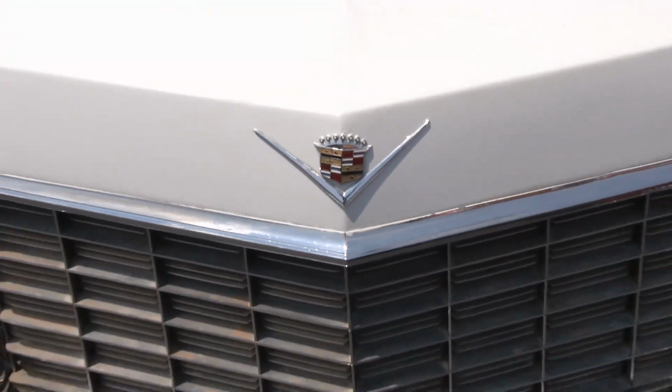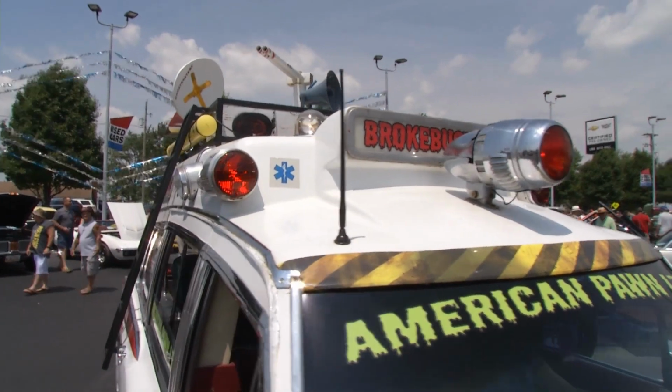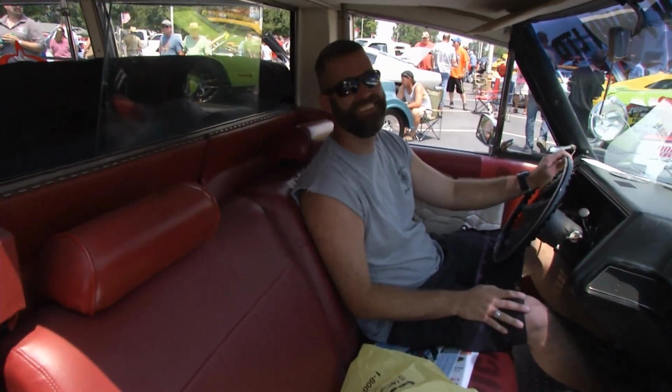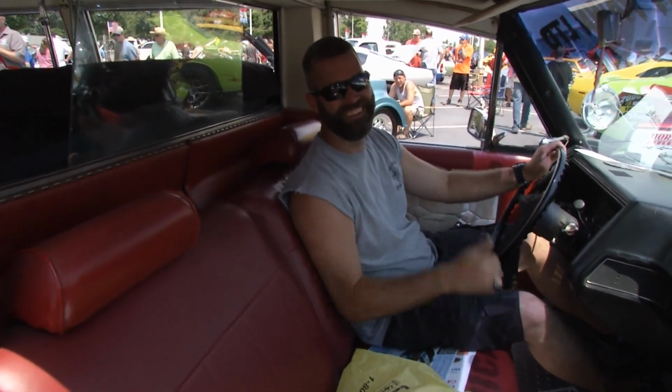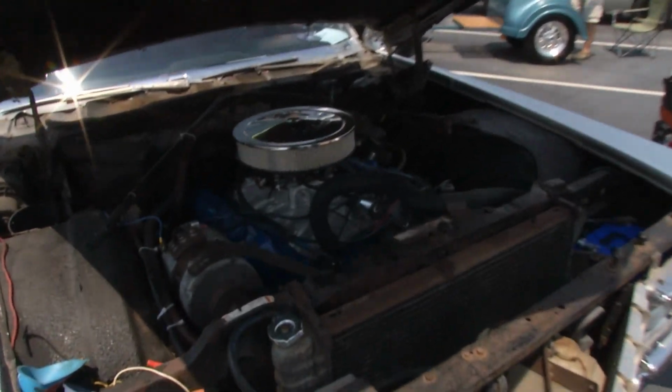I didn't realize it until we got back. One of my buddies told me. But yeah, we got it all done up and got speakers, plays a song, all the lights, the sirens, everything works. So we got a pretty good chunk of money in it now. Just put a brand new 472 Cadillac motor in it. It runs like a champ.